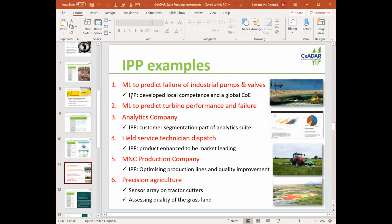One of the innovation partnerships we did was using machine learning to predict the failures of industrial pumps and valves. So that's predicting their failure months in advance. So it allows a very graceful preventative maintenance schedule to be instituted. And it's also very much fundamental to the initiative, which is called Industry 4.0. We were employed by a company as well to undertake turbine performance and failure analysis as well, using machine learning. We work with an analytics company to develop a significant tool in their suite of analytics that they offer to companies based on customer segmentation.